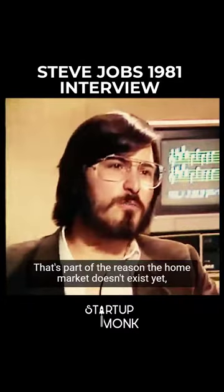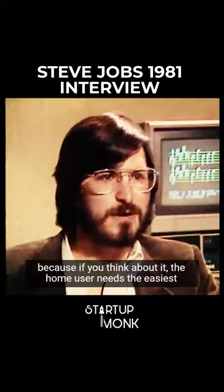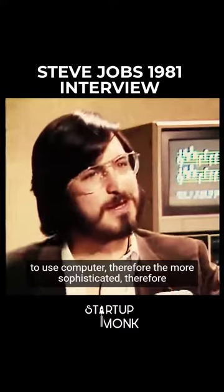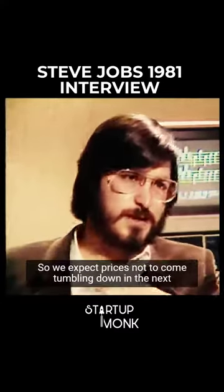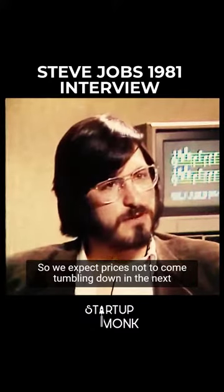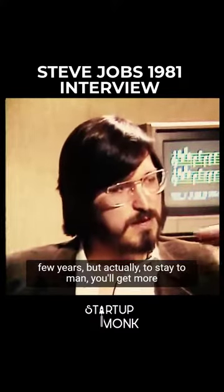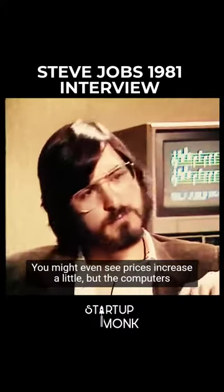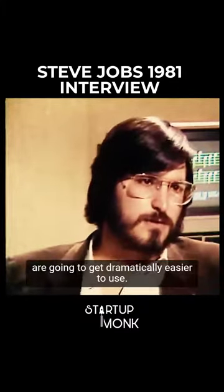That's part of the reason the home market doesn't exist yet, because if you think about it, the home user needs the easiest to use computer, therefore the most sophisticated, therefore one of the most expensive. So we expect prices not to come tumbling down in the next few years, but actually you'll get more computer power for the same dollar. You might even see prices increase a little. But the computers are going to get dramatically easier to use.